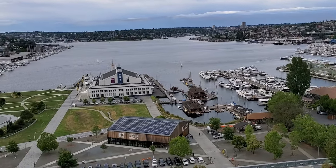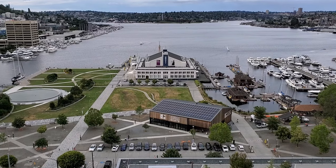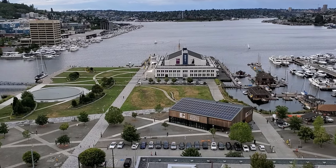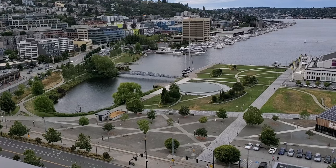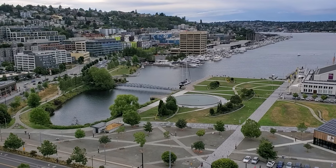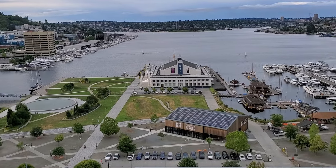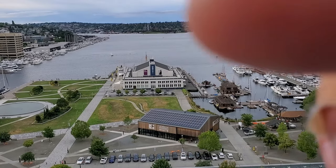Look at that. South Lake Union. Center for Wooden Boats. The Mohai, which has a nice Rainier beer installation. There's a little bridge crossing the water. A little water feature over there. That's where the planes were just landing, which is really neat to see. And Gasworks Park is way over here.